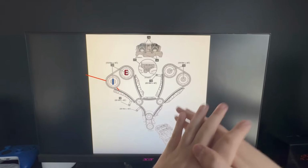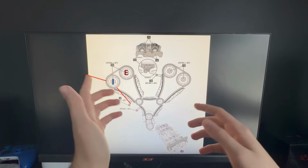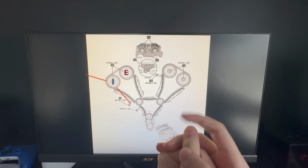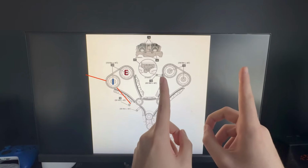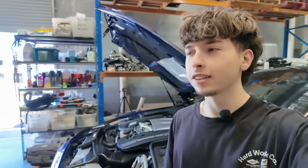So in today's video, pretty much, we're going to be replacing both of these because why not? We have a 30,000 kilometer engine that was the one that blew up and they are perfectly fine on that thing. So yes, now that you understand, we can get back to the video. So basically the cam adjuster is too far out of its limits, so we have to go in there manually and put a new adjuster on.